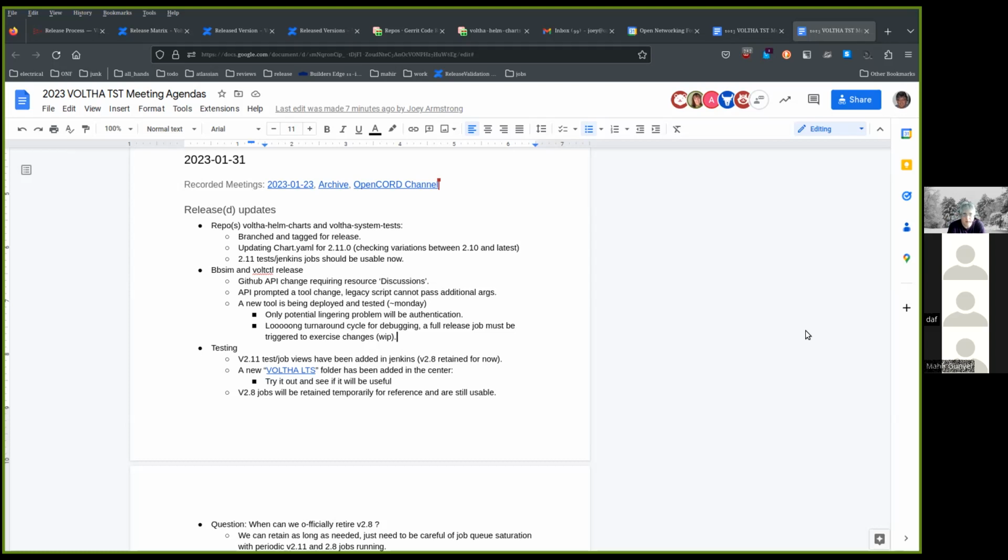Okay, so finally getting started. There've been a few updates since last week. As of this morning, I have released the VOLTHA Helm charts and the VOLTHA system tests. So if people need to go in and make changes, you can start doing them now. The repositories were branched and tagged for release. I'm still making a couple of version changes in chart YAML, but those should be done within the next hour. So most of this stuff is all done.